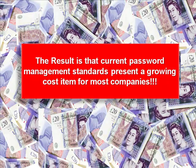Current password management represents a growing cost for most companies. You can't afford not to automate this, and the longer you wait, the more it will cost. Perhaps the most exciting benefit of FastPass is not just the money or time it can save you, but its payback. FastPass provides one of the fastest returns on investment in the industry.